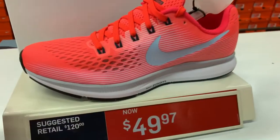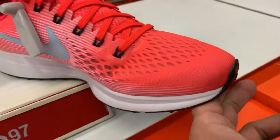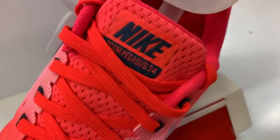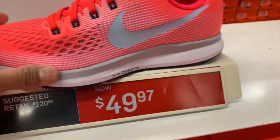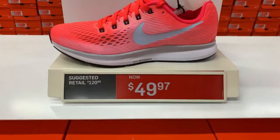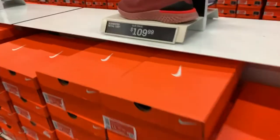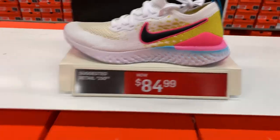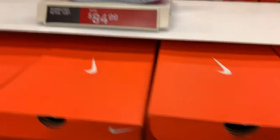Next one, we got the Nike Air Zoom Pegasus 34, and it comes in a pink and orange colorway, and the price is $49.97. Wow, that's already a good one for running shoes with a lot of thread in there. You can't go wrong on this one. So let's keep it moving, and we are still in the running shoes aisle, and these ones are the Nike Epic React. Most of them are the same, $84.99 with different colorways. So what do you think for now?